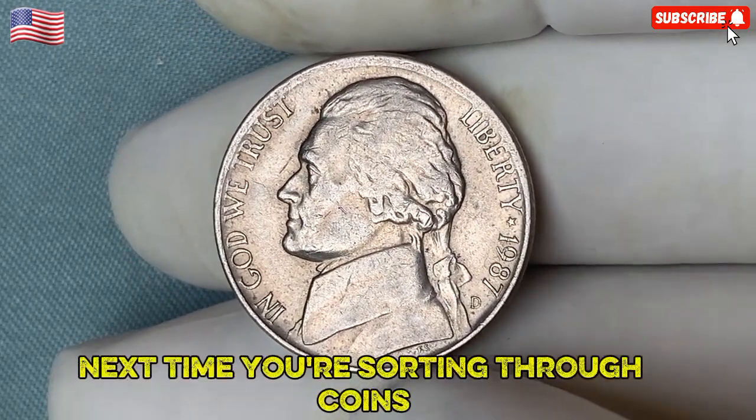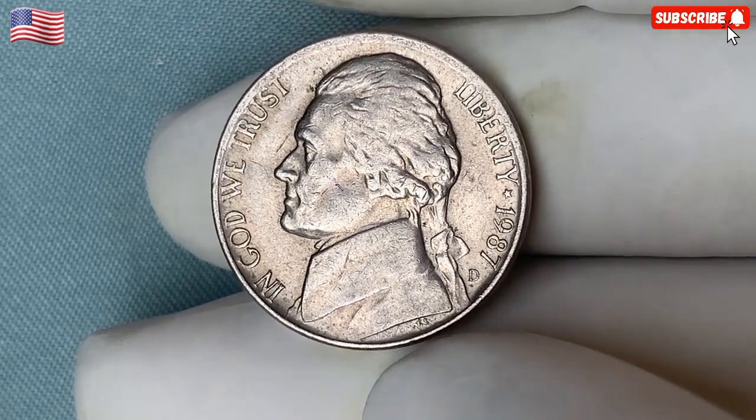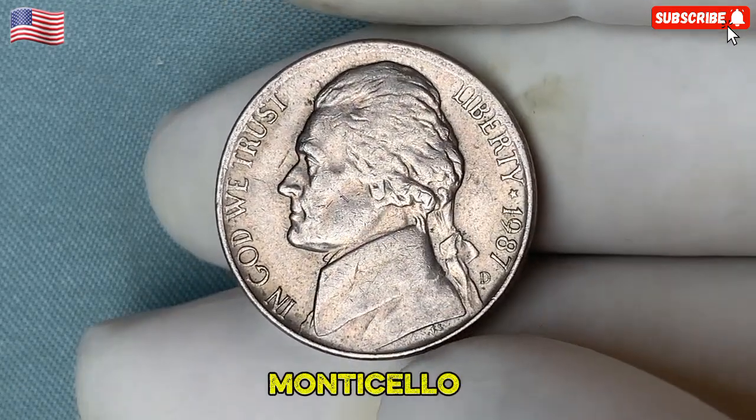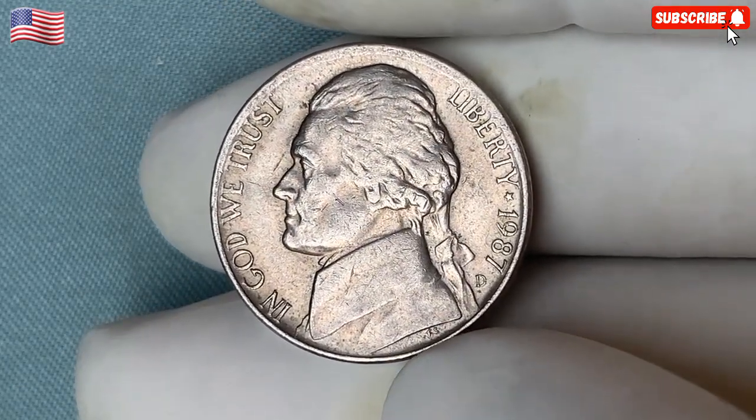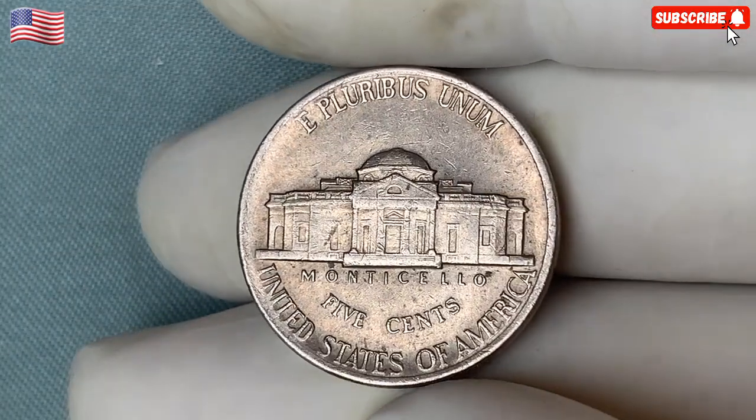Next time you're sorting through coins, take a moment to inspect that 1987 Jefferson nickel closely. Look for the mint mark, study the steps on Monticello, and evaluate its condition. You might be holding a hidden treasure worth far more than you think.